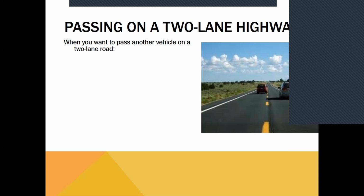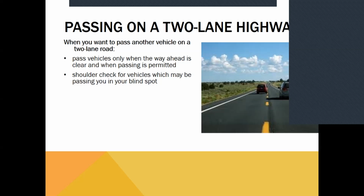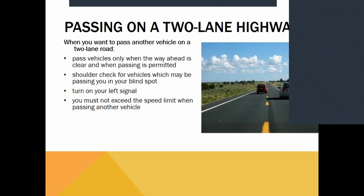When you want to pass another vehicle on a 2-lane road, pass vehicles only when the way ahead is clear and when passing is permitted. Make sure that you have that broken yellow line. Shoulder check for vehicles to make sure they're not in your blind spot. Turn on your left signal, and you must also be very mindful that even when you're passing somebody, you cannot exceed the speed limit.